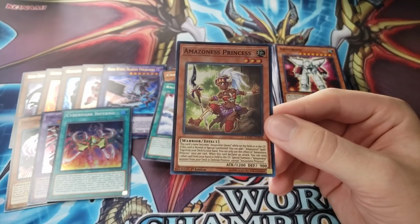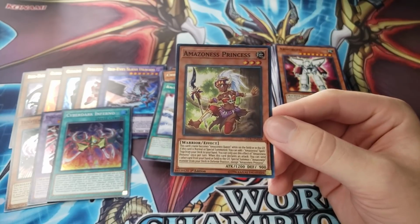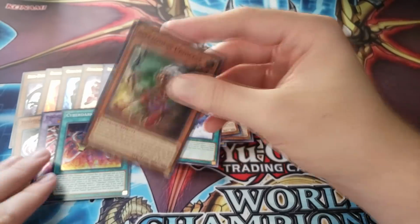And then also it continuously applies pressure. It can summon Amazon's Queen straight from your deck. It can summon Swordsman from your deck. This card is so stupid. Oh my gosh, I hate looking at this card. It just makes me angry.